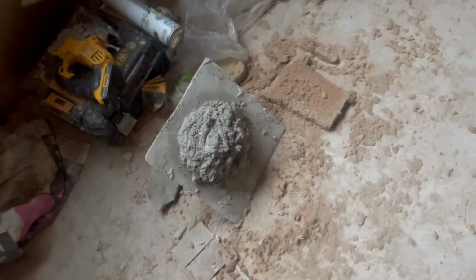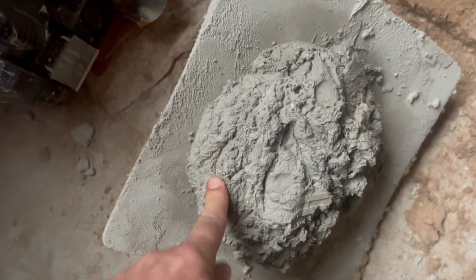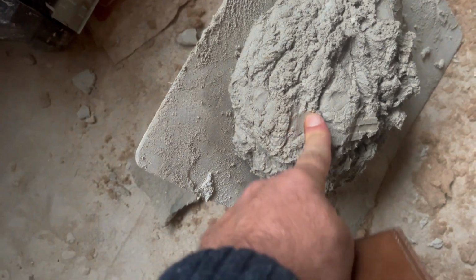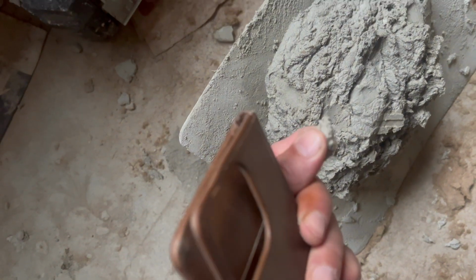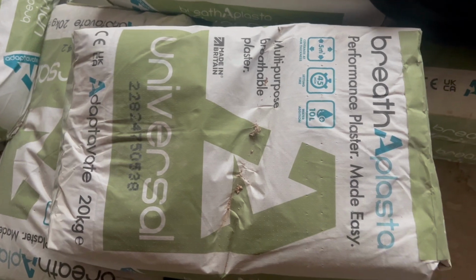So just walking around the job, and I can see another plasterer here has left a lump. It must have been here at least all weekend, and look, it's still movable. So as I said before, this went on with the mesh, then floated over the top with this undercoat, and I believe this is what we'll be using today. Never used it before.